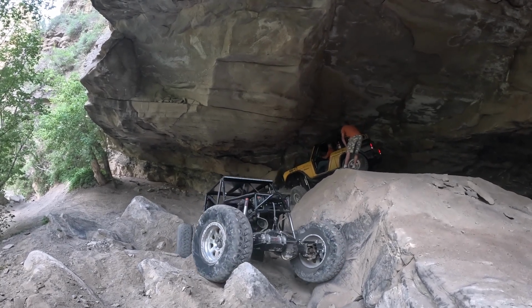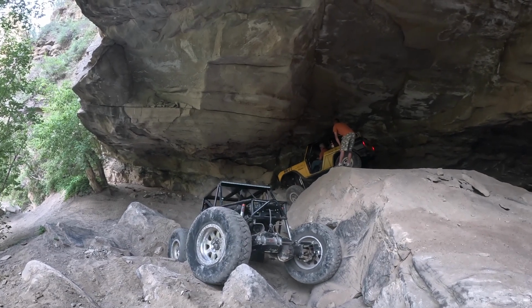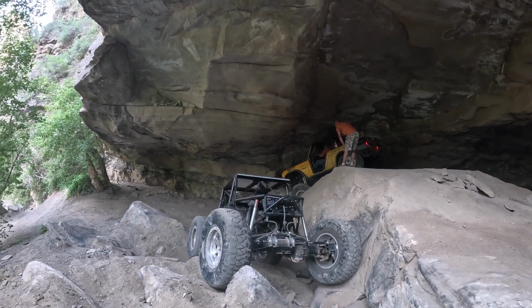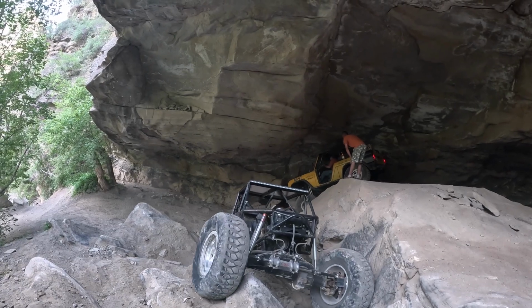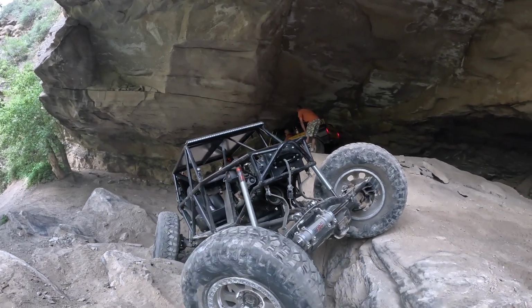This trail is also a great way to beat the summer heat. The fact that it's in a canyon and it has a little bit of water in it keeps it a lot cooler than some of the other trails around. So this trail is a great option in the middle of summer to try and stay out of the hot western Colorado temperatures.